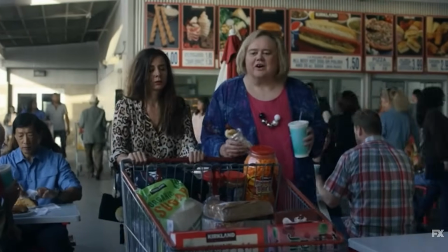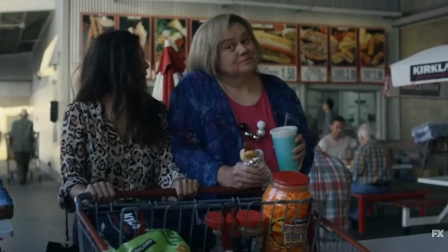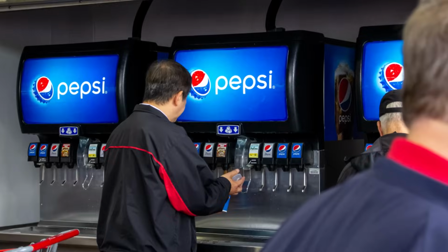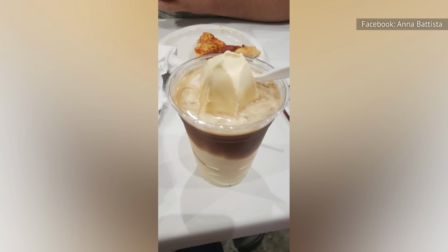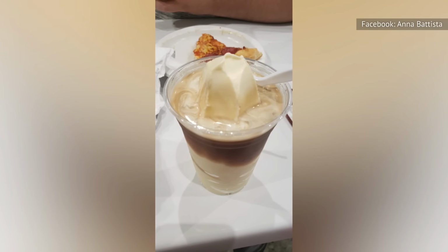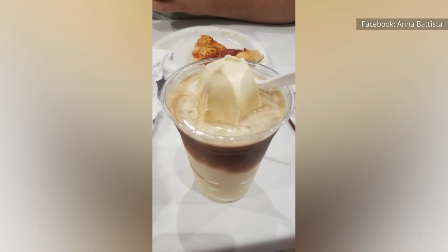For a quarter-pound hot dog and a drink. Très bien, right? Ordering a soda from Costco can be even more special when you get creative, like combining root beer from the soft drink machine with vanilla ice cream to make your own root beer float.